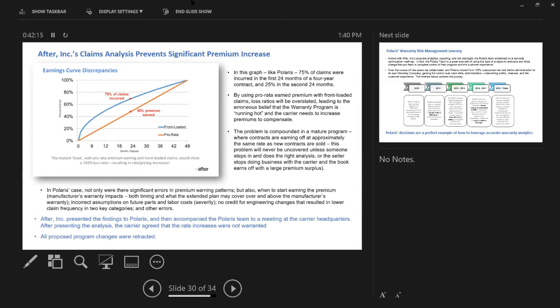They'd never know. So we found errors in premium earning patterns, but also when to start earning the premium, incorrect assumptions on future parts and labor costs, no credit for engineering changes that resulted in lower claim frequency, and two key categories and other errors. I'm about to turn it over to Kelly, but we first went on site to Minneapolis and presented our findings to Polaris, and then I'll let Kelly go from here.